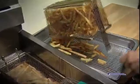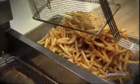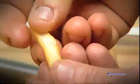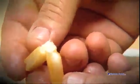For example, the French fries on the outside of this overfilled basket are already overcooked, while the ones in the center are still partially frozen. For proper cooking, the food needs to float freely in plenty of oil.